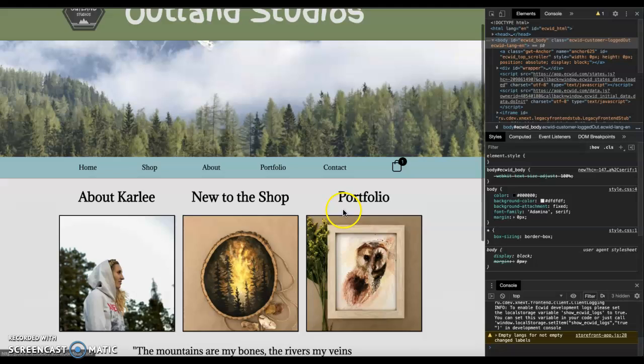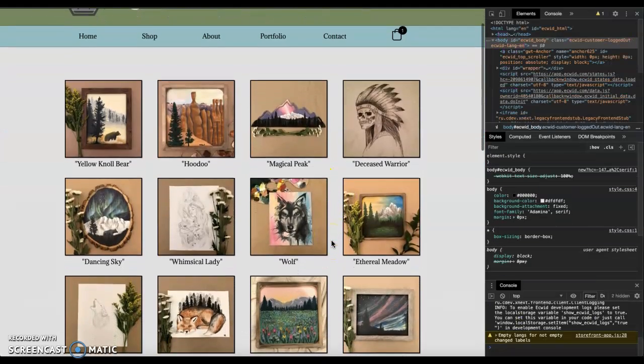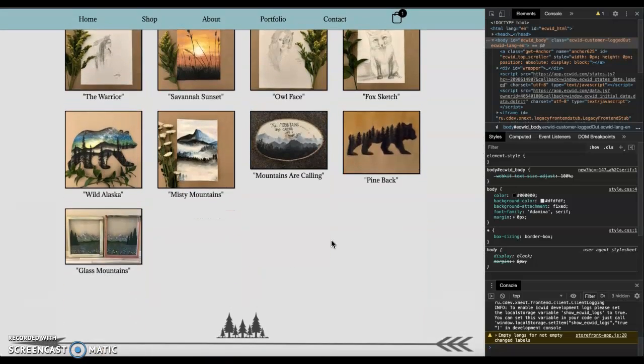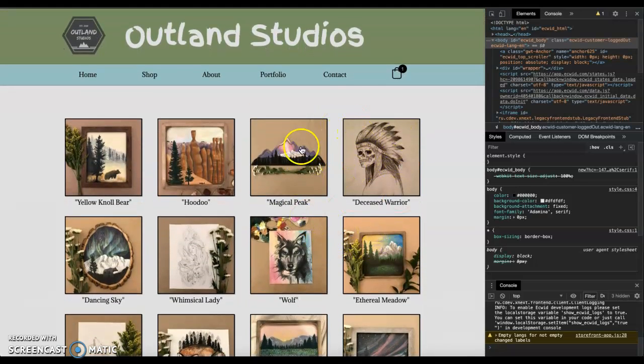There's also links to the portfolio where you can see all of her past art. We'll continue to update this as she continues to make more art that she wants to display.